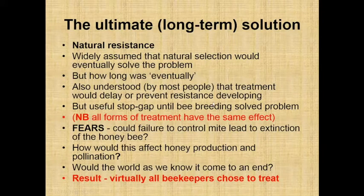So the idea was that we would use treatments until bee breeding solved the problem. And I'm sure you're aware of this, but all forms of treatment have exactly the same effect on natural selection. It doesn't matter whether you use Coumaphos or whether you use biological controls of varroa, like caging the queen or something like that. They all have exactly the same restrictive effect on natural selection, because in doing so, you are preventing a colony that would otherwise have died from dying. And that's what you've got to avoid doing if you're going to have natural selection work for you.